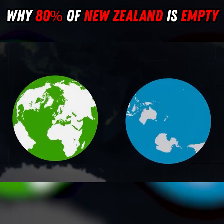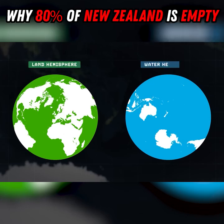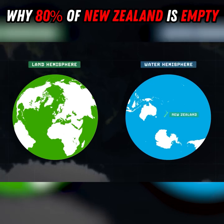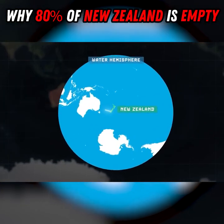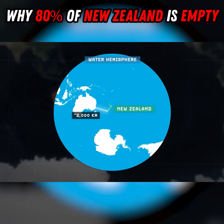There are some cartographers who prefer to divide the planet into two separate halves, the land hemisphere and the water hemisphere. And within the water hemisphere, New Zealand is placed almost directly within the center. The closest other large landmass to them is, of course, Australia, but they are separated by nearly 2,000 kilometers across the open ocean of the Tasman Sea.